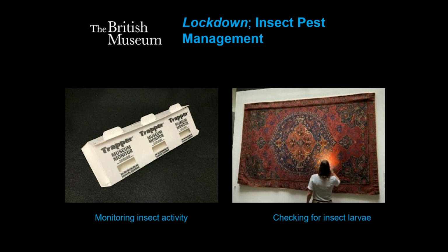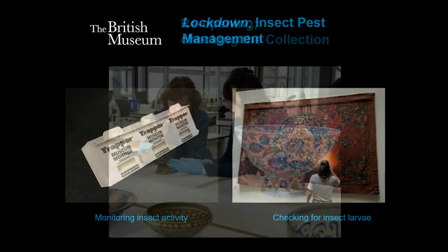And we also took staff into the museum, and you can see the lady on the right hand side is using a torch to actually look on the surface of an object on open display to see whether there's any insect larvae visible. I'm really delighted to be able to tell you that we've had no problems with insects, that our count has been low, and now we've got people back into the museum. So I think we've got there and gone beyond this point. Next slide, please.